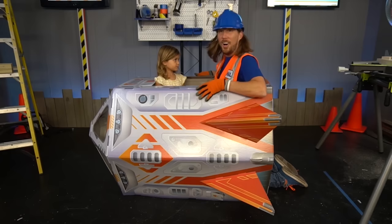So now, all we gotta do is go attach this one to the other tree. So come on, let's go all the way back down. Let's go. Whew. Well, we made it back to this side. And here's the tree. We're gonna wrap the wire around it and we'll be ready to go. But I left my ladder all the way down there. I'll be right back.